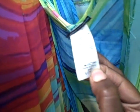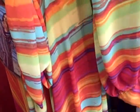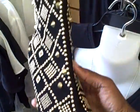Let me see this dress right here. Do you see this dress right here? Oh my God, that is bad. This is a badass dress right here. How much is this dress? Oh, it's $175. That is bad. Oh my God, that is hot. Oh my God, badass dresses.